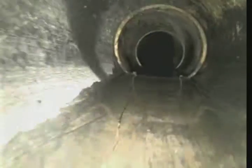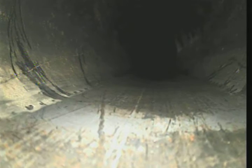So you can see just right here, see how that connection is kind of separated? Yeah, see the standing water too? That's what we call a belly. And what that is, that's a flat spot in your pipe, right? That should all be going downhill. And so with a belly, the solid wastes tend to sit in that belly, and only the liquid will pass.